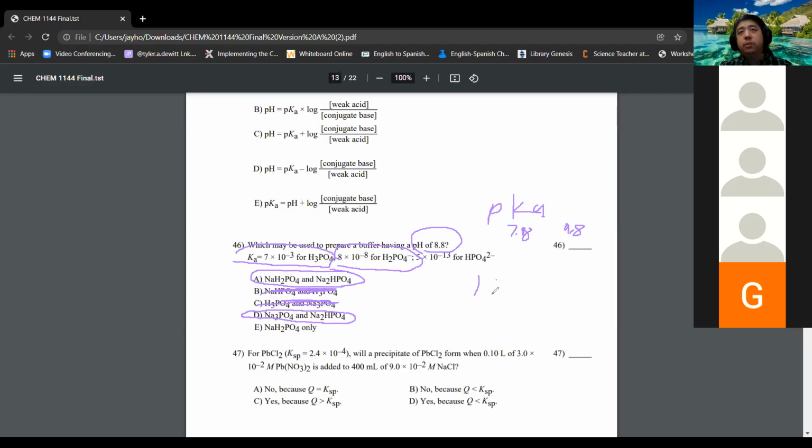So that also means that it should be 10 to the negative something along the lines of 8. Looking at a choice here, this is 10 to the negative 3. So the answer should be close to this value here. Okay, any questions? All right.